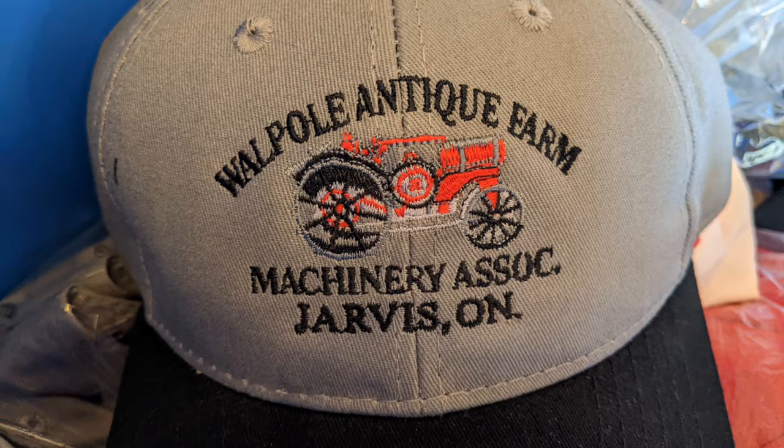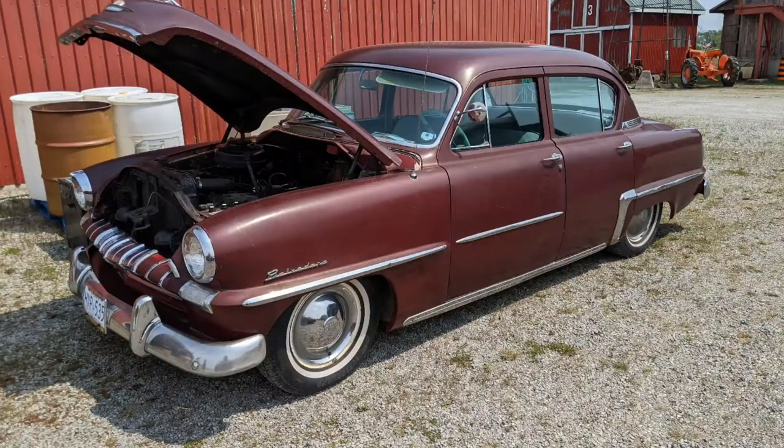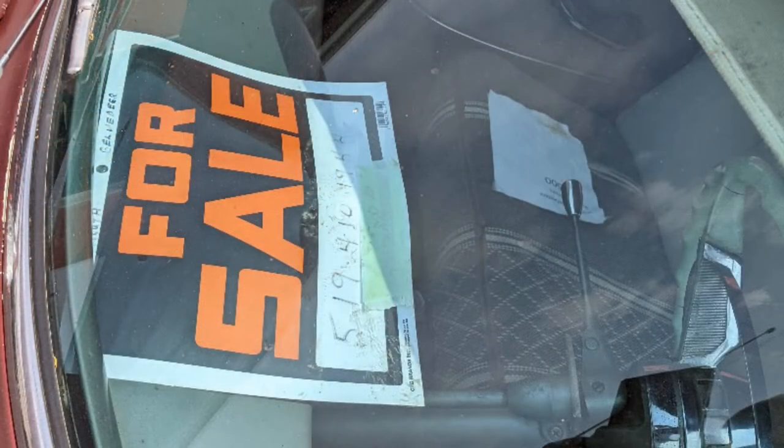That's where the Plymouth was for sale. Here's another open hood view of it. It's a Belvedere model Plymouth. And here's the for sale sign for the Plymouth. They say it's a drivable car.